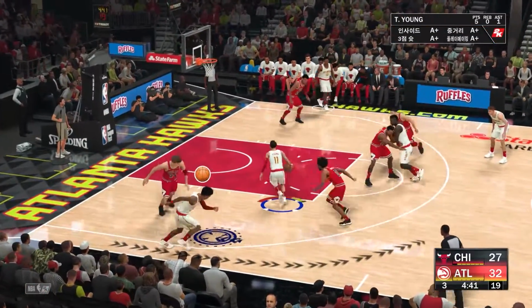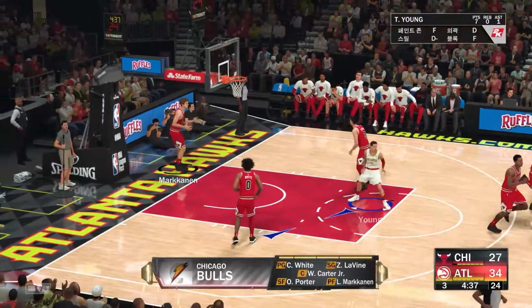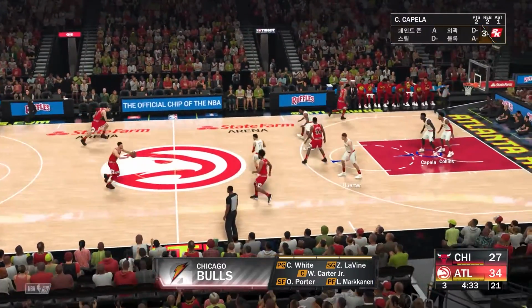Here's who's on the floor. Taking a look at the Bulls. Levine at the 2 with Porter at the 3. Markkanen and Carter are up front, and it's White in at the point.